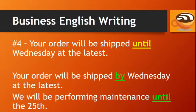Here's an example of a continuous action where you need to use until. We will be performing maintenance until the 25th. The maintenance will be continuous until stopping on the 25th.